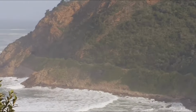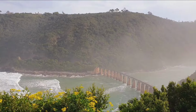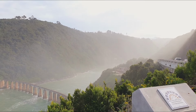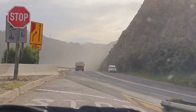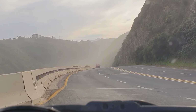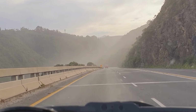Over there, there's a tunnel there. Back down the river. Quite misty in the kloof here.